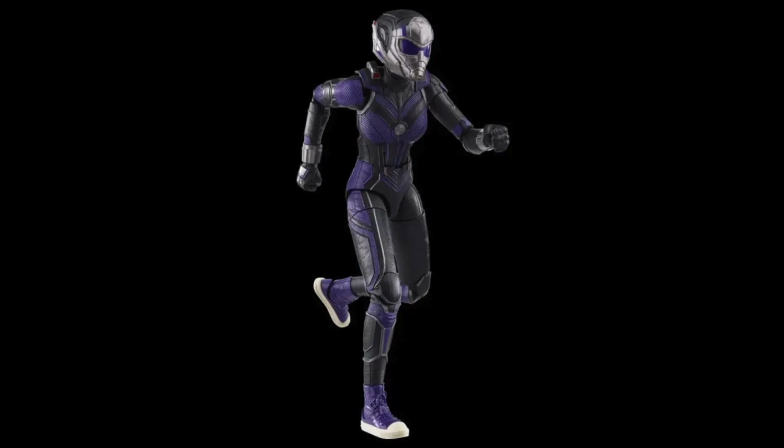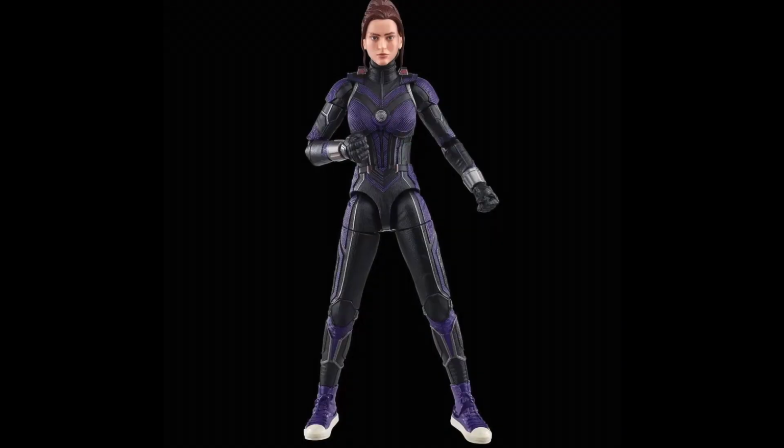We're getting Stature, Cassie Lang right here, and when you see it like this, it looks like just a normal-sized figure. Like, you'd have no idea at all, right? Just a regular female figure, which, by the way, her suit does look really cool. They did get a different actress to play Cassie Lang this time, and so we'll see how the performance goes. I'm looking forward to it.